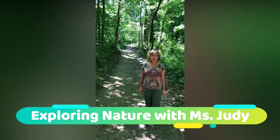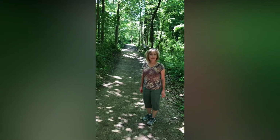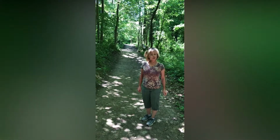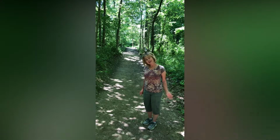Today we're going to do some more exploring in nature. I thought we'd go look for some bugs and insects today. Not only that, but I think we'll do some creating of bugs and insects with maybe leaves and sticks. We can make little art critters. So come on, let's go explore.